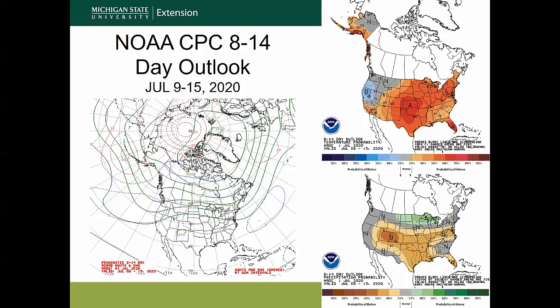And moisture, just as importantly as the warm temperatures, you can see we've got a little bit of a mixed bag. The medium range guidance suggests that northern parts of the state may actually become a little bit wetter than normal during the next week or next 2 weeks. But you can see just to our south an area of drier than normal conditions. So it's going to be touchy. But right now, the guidance suggests that northern parts of the state will do better for precipitation than the south as we move into the middle of July.